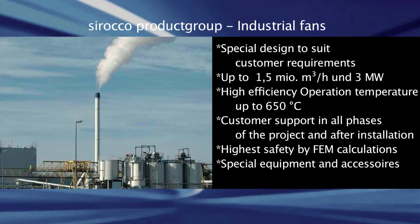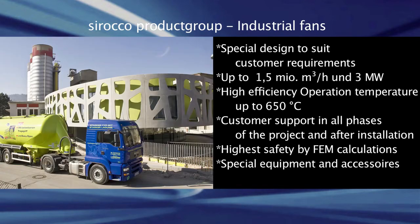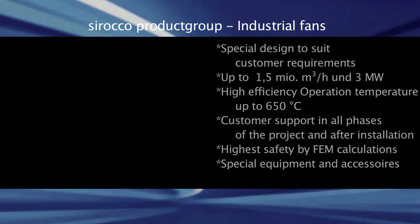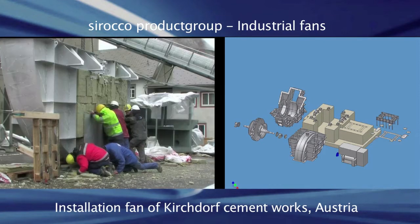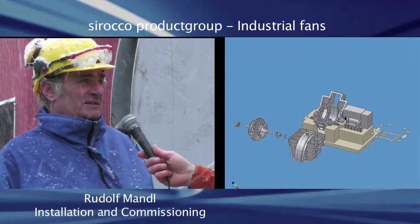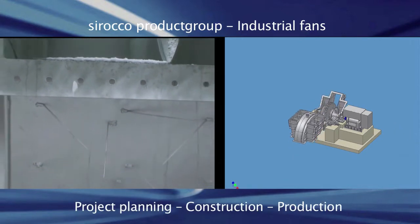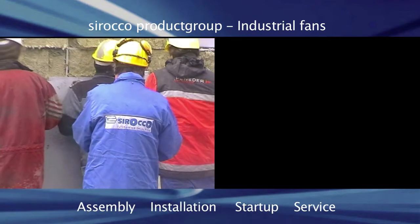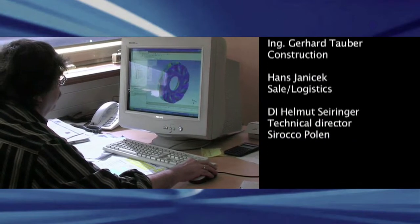Special blowers for the process industry. This is technically a big fan which conveys cement and smoke as well. Also in the area of special blowers, Sirocco plans and constructs individual customer solutions, special constructions, and manufactures bespoke parts and small series of the highest quality, flexibility and reliability. Sirocco special blowers for the process industry.